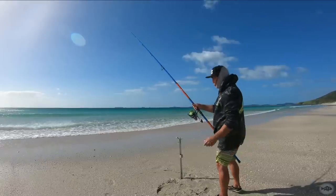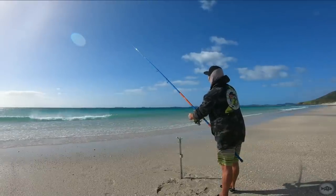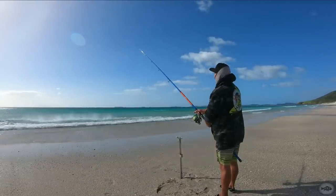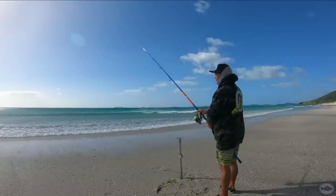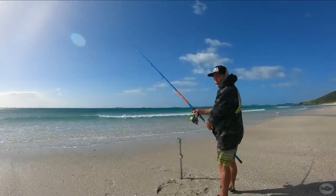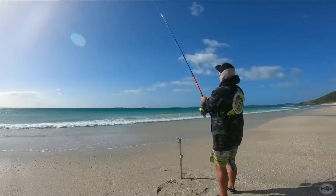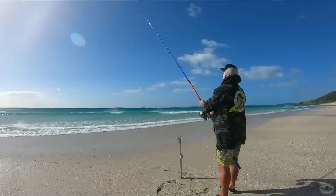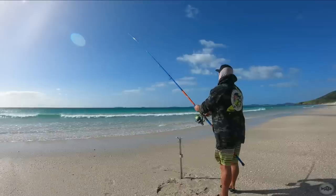So I just got a little grab there. It was probably just a karawai, but you just never know on this beach. Like I was saying, there's plenty of food for snapper, plenty of food for big trevs. It's biting again. It's a couple of little taps.